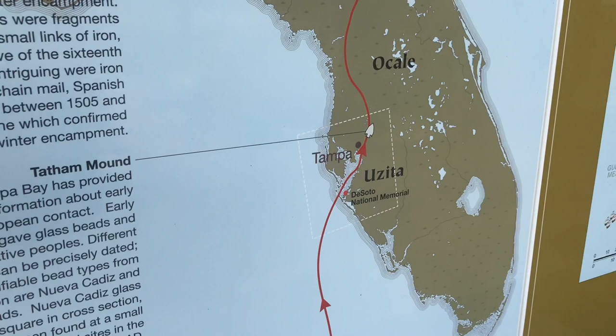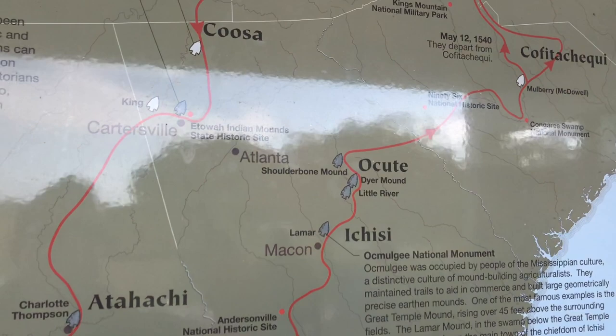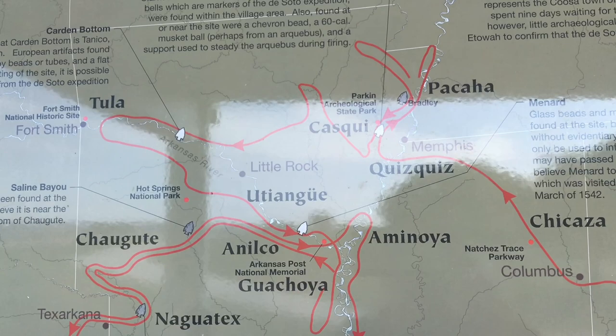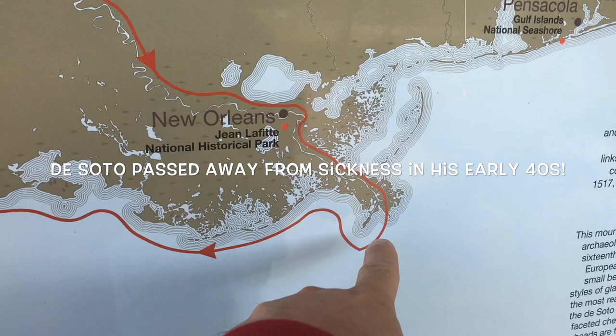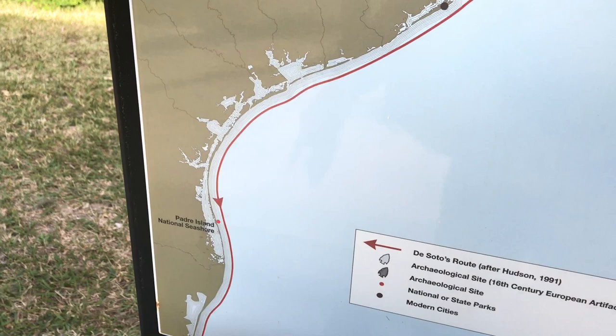Alright, so he landed right there, made his way all the way up to Tallahassee, all the way up to North Carolina, cut across to Tennessee. Basically, they were lost in the wilderness. They were just running around in circles for a couple years, 2 or 3 years, until he passed away, and they ended up with maybe less than 300 people back to another fort that was established in Mexico. So it was basically deemed a total failure.